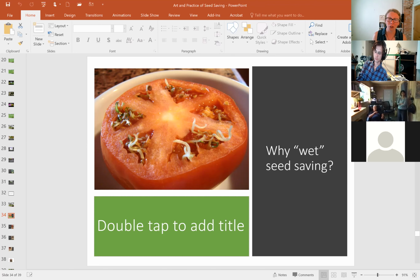And the plant has produced the fruit to give its seeds a little extra nutritional boost so that they can grow. So when you see this photo of the seeds that have sprouted inside the tomato, it makes sense from the seed's perspective, but we don't usually see this, right? It would be weird to cut open a tomato and find this. You'd be like, what is going on here?